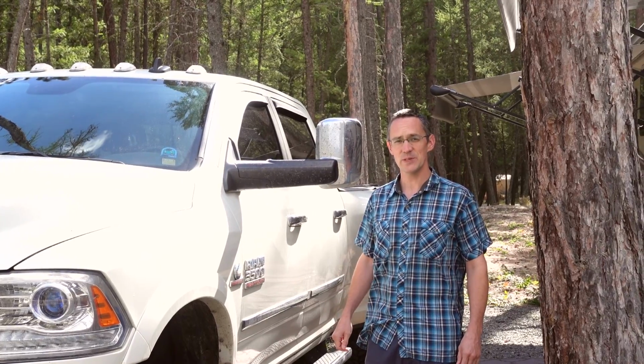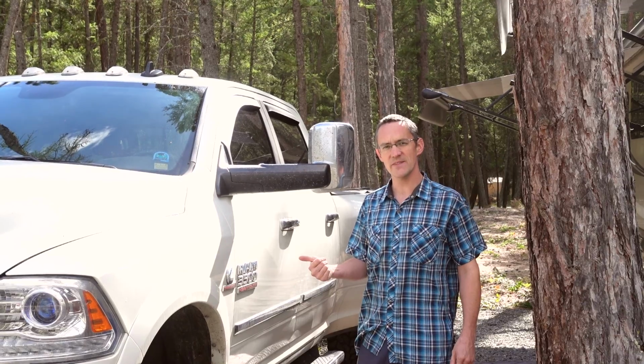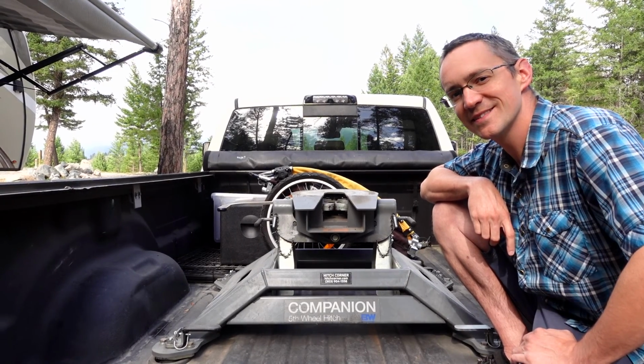And the last couple things I want to show you have to do with the truck. We tow with a 2016 Ram 3500 dually, and let me show you the hitch. And the hitch we use is a B&W Companion hitch.